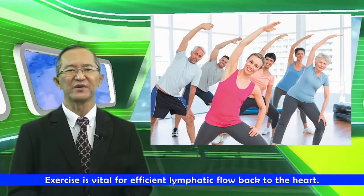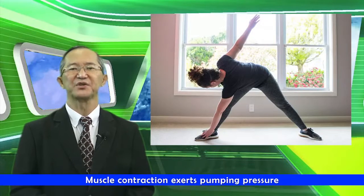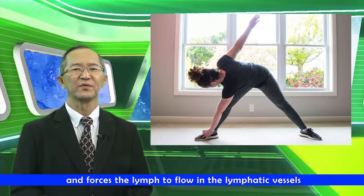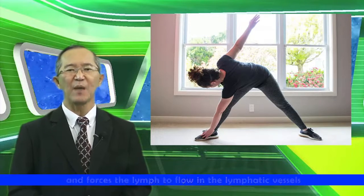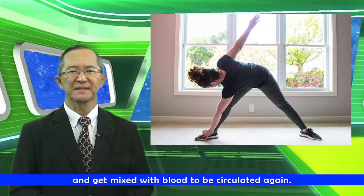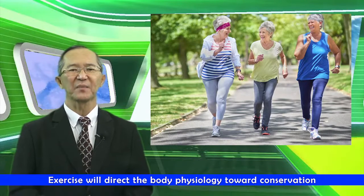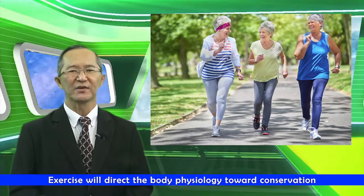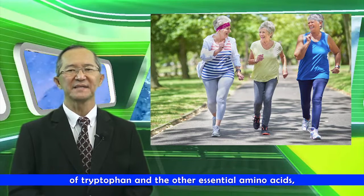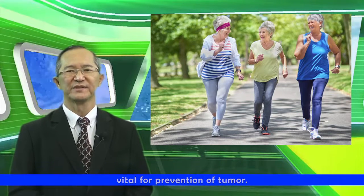Exercise is vital for efficient lymphatic flow back to the heart. Muscle contraction exerts pumping pressure and forces the lymph to flow into the lymphatic vessels upward and onward to reach the heart and get mixed with blood to be circulated again. Exercise will direct body physiology toward conservation of tryptophan and the other essential amino acids, vital for prevention of tumors.